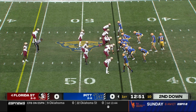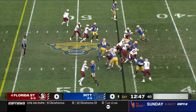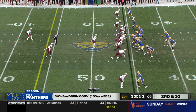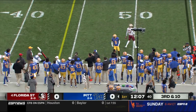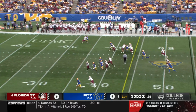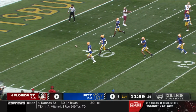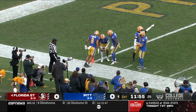Redshirt sophomore out of the shotgun. Going to hand it off. And nothing doing up front. Ends really like Jared Verse and Patrick Payton. Third down, they pin their ears back and force up a punt return touchdown. So special teams wasn't one of their strong points last week as well. This one will carry them all the way down inside the 10, inside the 5. Wow.